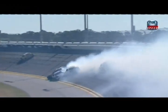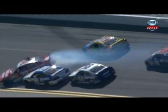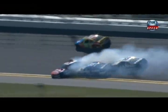My car came around, and I don't know if it was the air off of Carl's car or what, but my car just came around. Here's another angle. You can see the back end getting light there. So more his car. No. I think it was just an aero situation, but that was news to me.